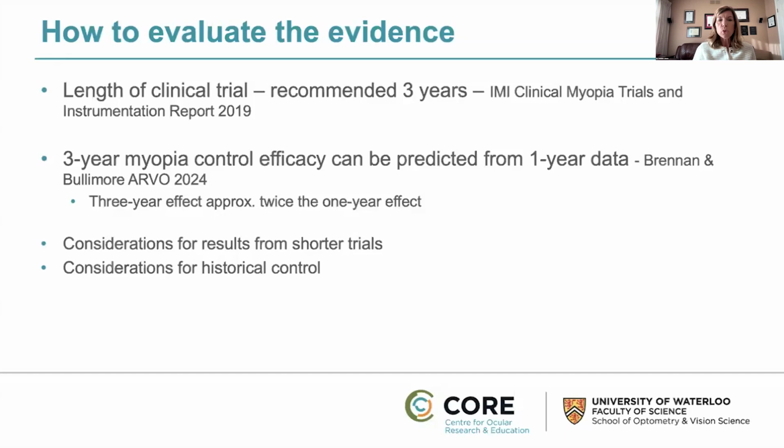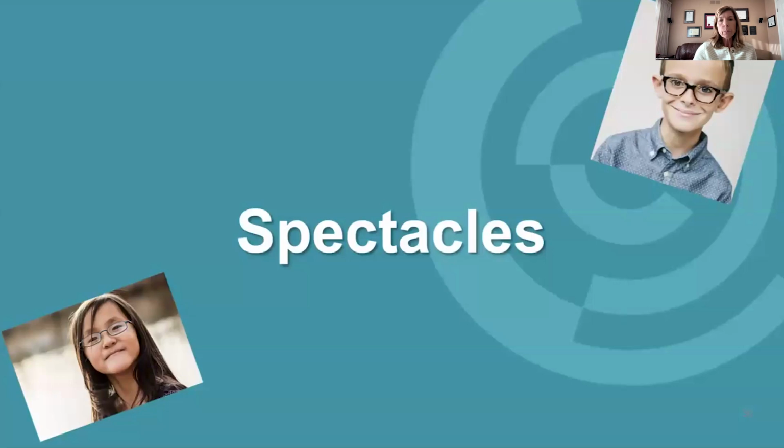We can think about those shorter trials. We can think about the control group. I think as we move forward, we're going to see clinical trials that perhaps don't have a conventional control, because it's really not ethical anymore to put children in a non-myopia control option for a clinical study, because we know that they can do better with other products. So think about the evidence and how you're going to use that.